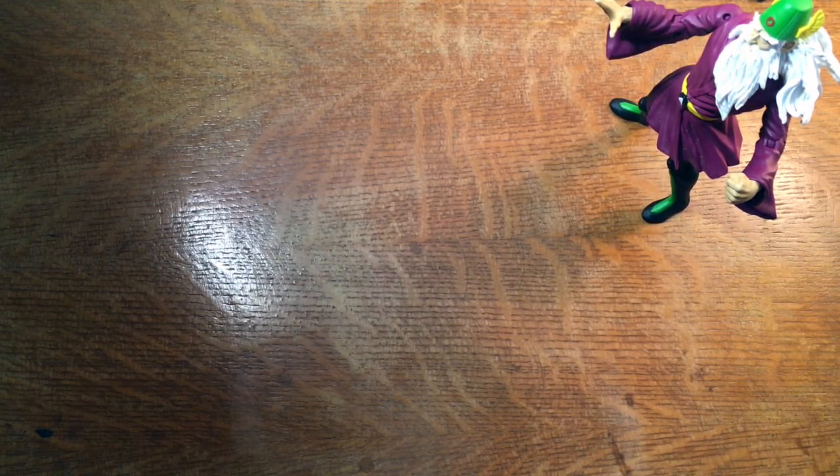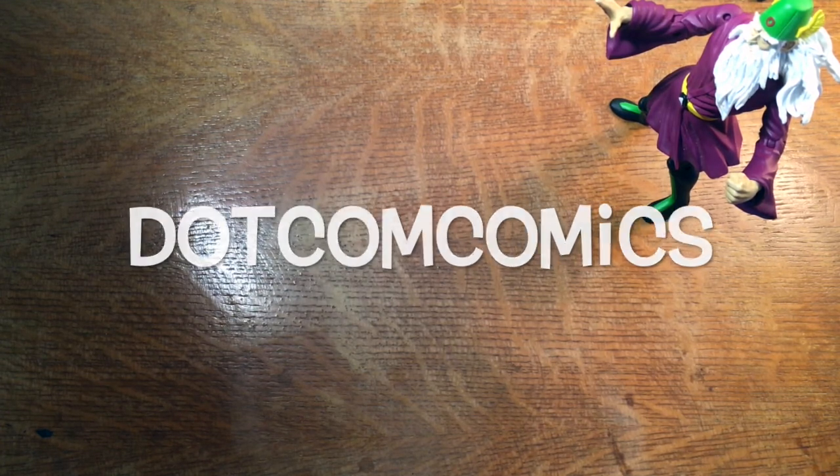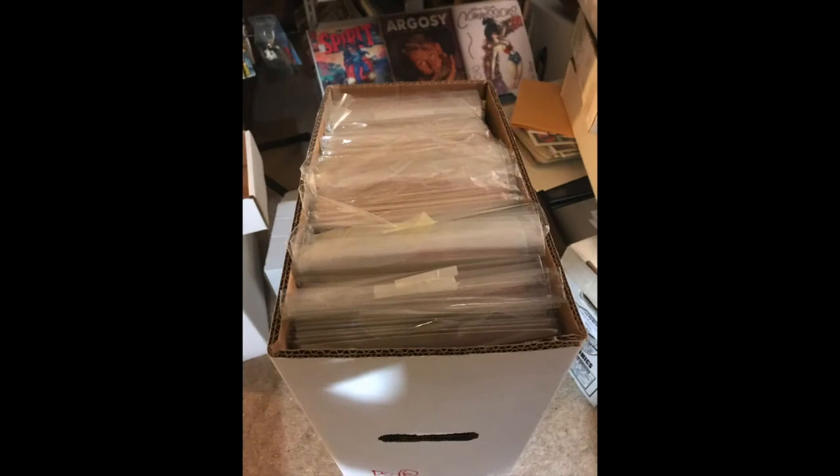Now, let me just give the spiel real quick. These are not my books. I am grading them for sale on eBay. The seller name is Dotcomcomics. And of course, while I don't know what is in this box, what has been sorted and put on my desk to grade, I do know that it's going to fall within a couple of sort of mileposts, if you will. There shouldn't be any junk in here.